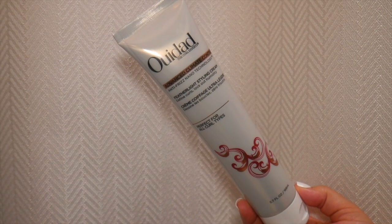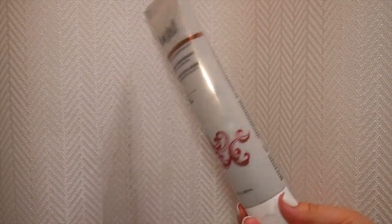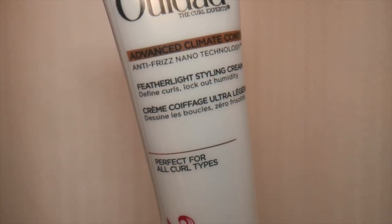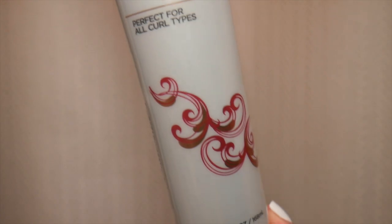This one has changed my life. This is the Ouidad Advanced Climate Control again, but this is their Featherlight Styling Cream. I'm gonna try to find a picture of the first time that I wore this, and my hair looked, you see the smile on my face, like I mean it, like it was so good.